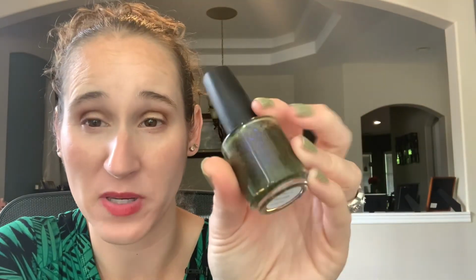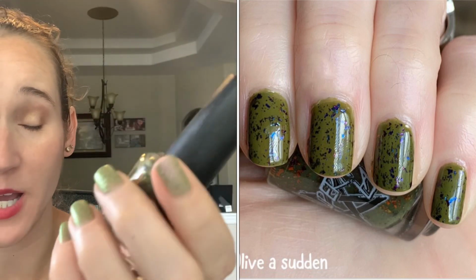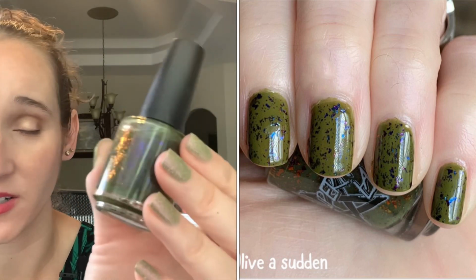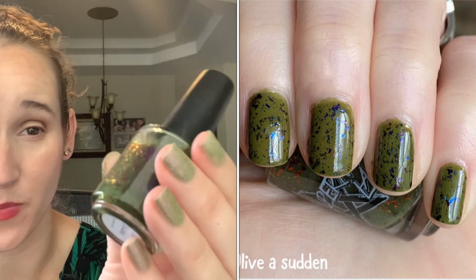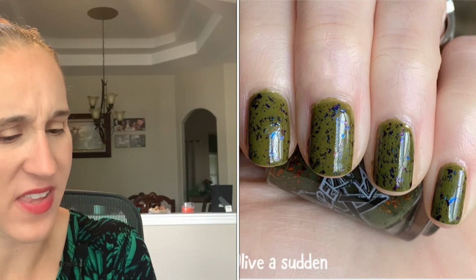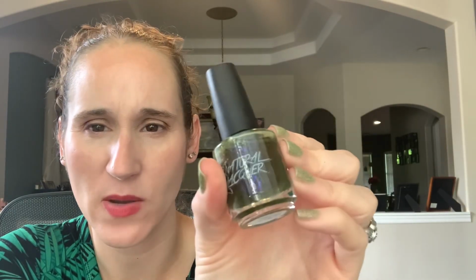Okay, then we have Supernatural Lacquer's Olive A Sudden. I got this one from PPU 2020, right? June 2020. Absolutely amazing. I wore olive unis with this, and this was just so gorgeous. Look at those blue, orange, purple shifting flakes. This is just amazing. I haven't come across another polish like this. This brand, they just went out of business recently, didn't they? Supernatural Lacquer, I think so. I think they went out of business towards the end of 2021, or maybe early this year.